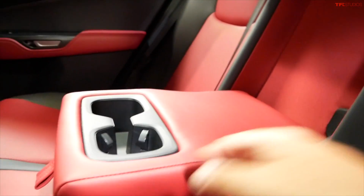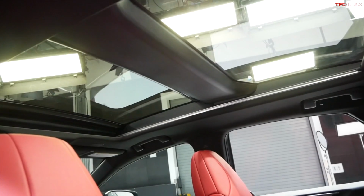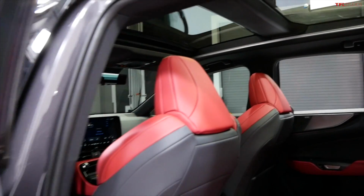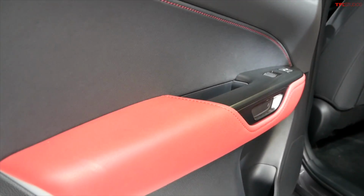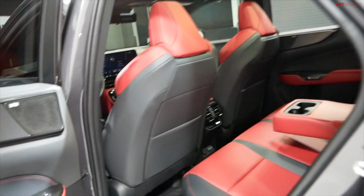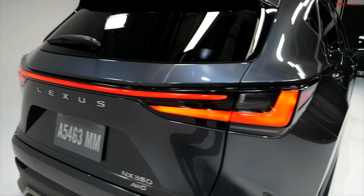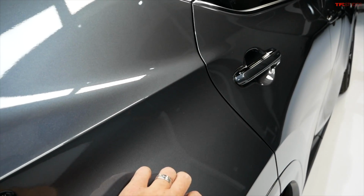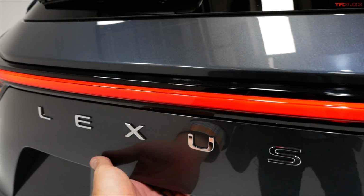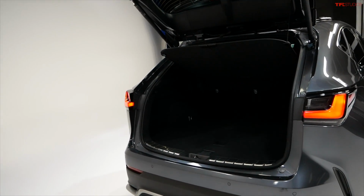In the back, here's the back seat area. Like I said, panoramic sunroof is available right there. You can see it all the way across. Here we go once again. This is an F Sport and has quite a unique interior as well. If this was a plug-in hybrid, it would also have a little charge port on the passenger side right here, and you would be able to charge it. The plug-in hybrid can go about 36 miles on a charge. It's a very similar system to the RAV4 Prime.